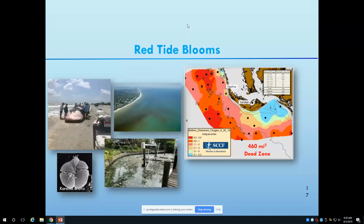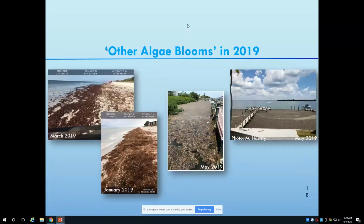And many of the water bodies throughout Florida are actually impaired for both nitrogen or phosphorus. And we have other indicators of the problems that we have with nutrients. These are some examples of other algae blooms that aren't red tide or the cyanobacteria that we saw in the freshwater portions of the river. The photos on your left are photos of the red drift algae that washed up on Sanibel this past year between January and March. We also saw large amounts of the same red drift algae washing up on Fort Myers Beach.